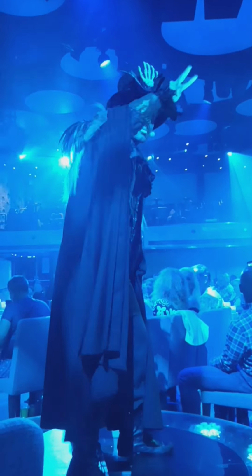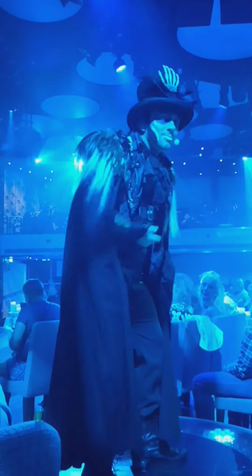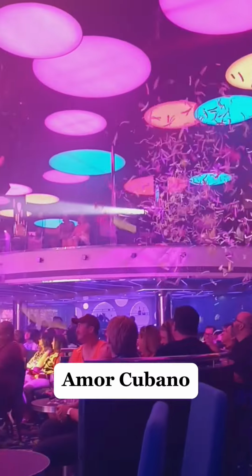I think my favorite part of Carnival Horizon was the shows from the playlist performers. I absolutely loved the shows that they have on Carnival Horizon. The first day was Vintage Pop. That was super fun. And as soon as I saw that one, I knew the rest were going to be good. Soulbound was a little bit iffy for me at first. When I walked into the theater, it kind of seemed like a very dark themed show, and there were skulls everywhere. And that's really not my vibe, so I wasn't sure if I was going to like it, but I ended up loving it. There was also Amor Cubano.